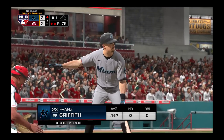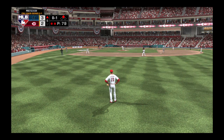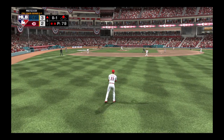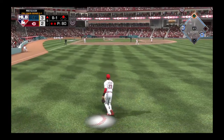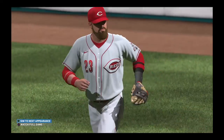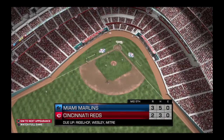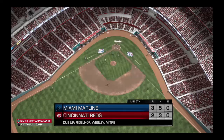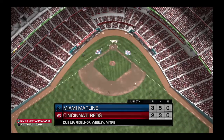Digging in to try it again, Franz Griffith. 0 for 2 on his line thus far. Skied into straightaway right. Right fielder giving chase. He's there to track it down, and that'll end the inning. So it's two runs on one hit, no errors, and one man left on. Home half of the fifth coming up. It's the Marlins 3 and the Reds 2.